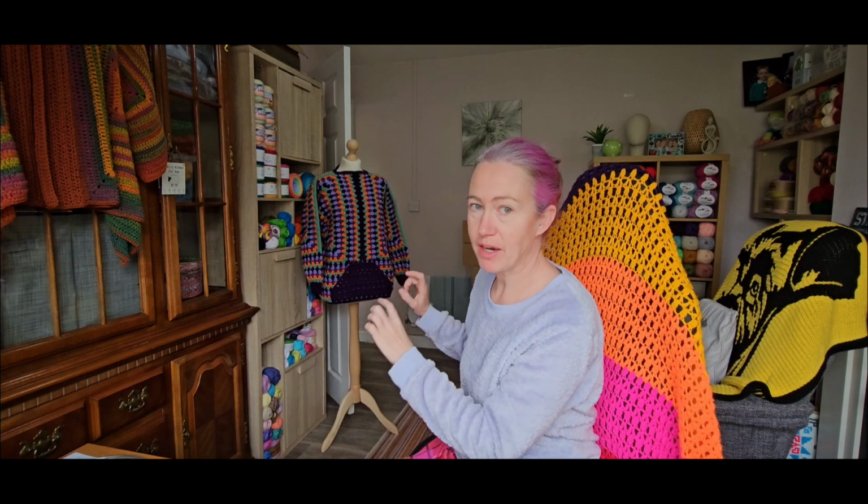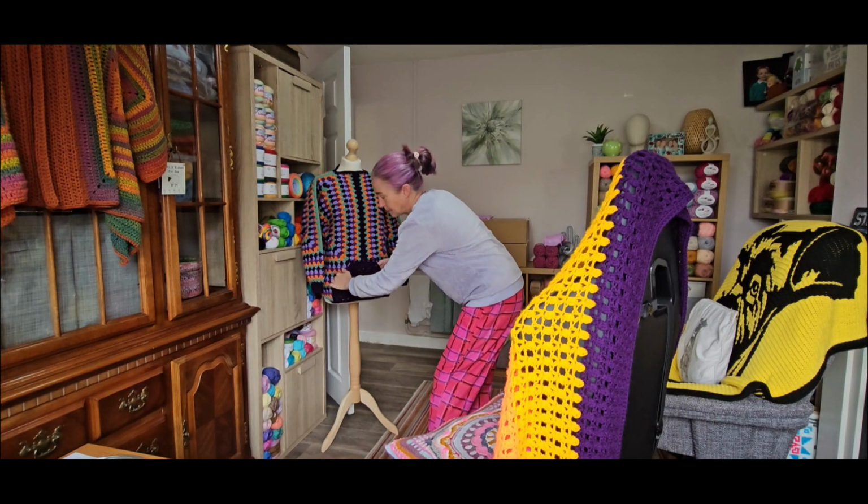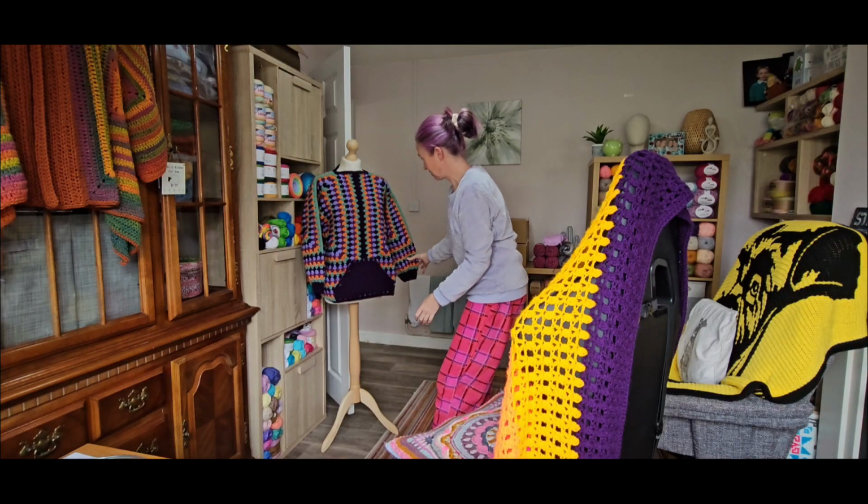So finish my little sweater. It's cute, isn't it? It's the first time I've ever put a pocket on anything. So I think if I did it again, I possibly would plan and buy enough yarn to put ribbon around the bottom. But I still think it's cute. And it's definitely going to be warm for the winter. So now we have a piece of paper and a pen. Let's have a look what we've got.